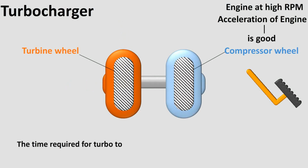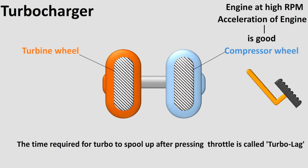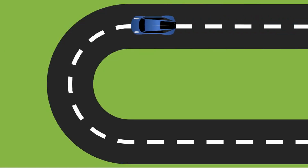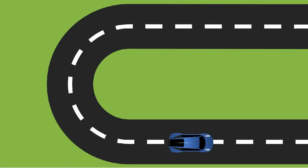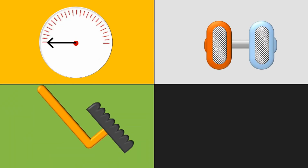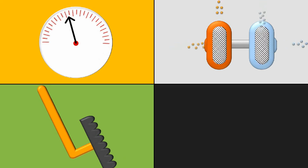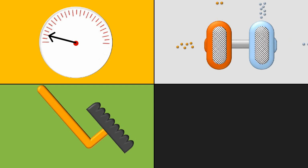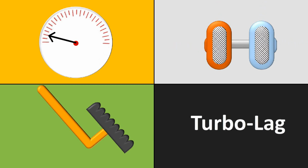The time required for the turbo to spool up after you press the throttle is called turbo lag, because it lags to give performance at that time. Race cars rev down only for one reason on track, that is, to take sharp turns. Once the turn is done, the driver wants an instant acceleration to get back to his speed. But if the deceleration before taking the turn has revved down the turbo speed, then he has to face turbo lag, which means the instant turbo boost which he requires after taking the turn to accelerate the car faster is not what he gets.